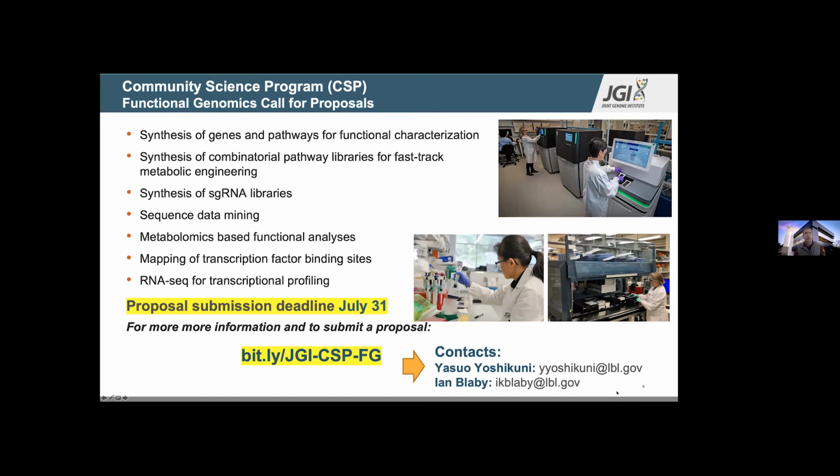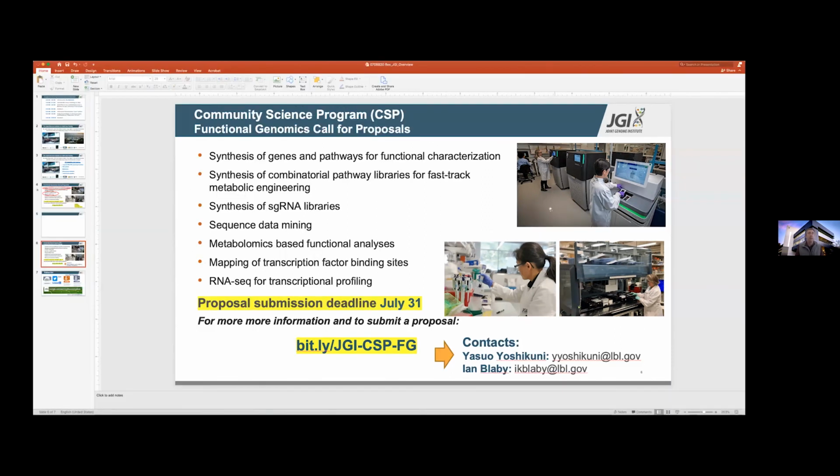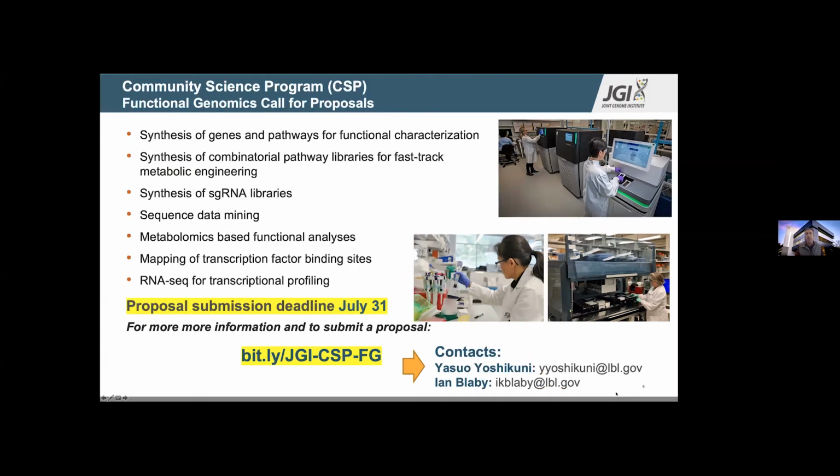Okay, so a couple more questions again about just the general call for proposals. The slide is up again. This next call is due on July 31st, but remember that we have this call for functional genomics twice a year. And it's also possible to access these capabilities in some of these other calls, like I said, the annual CSP or the FICUS proposal, which was mentioned in the chat bar earlier.